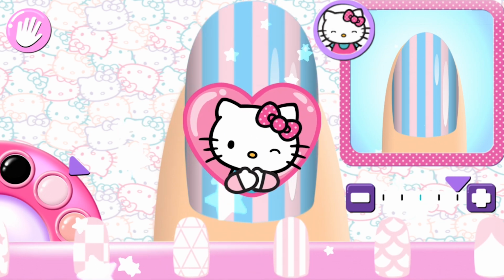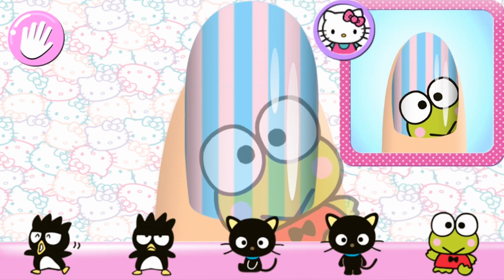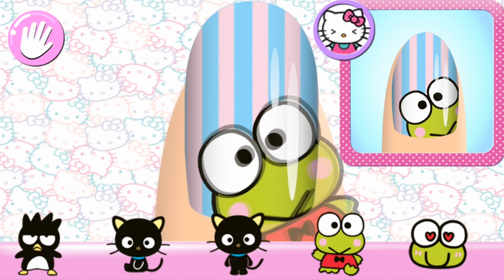Looking good! Add the matching character to your nail. Perfect!